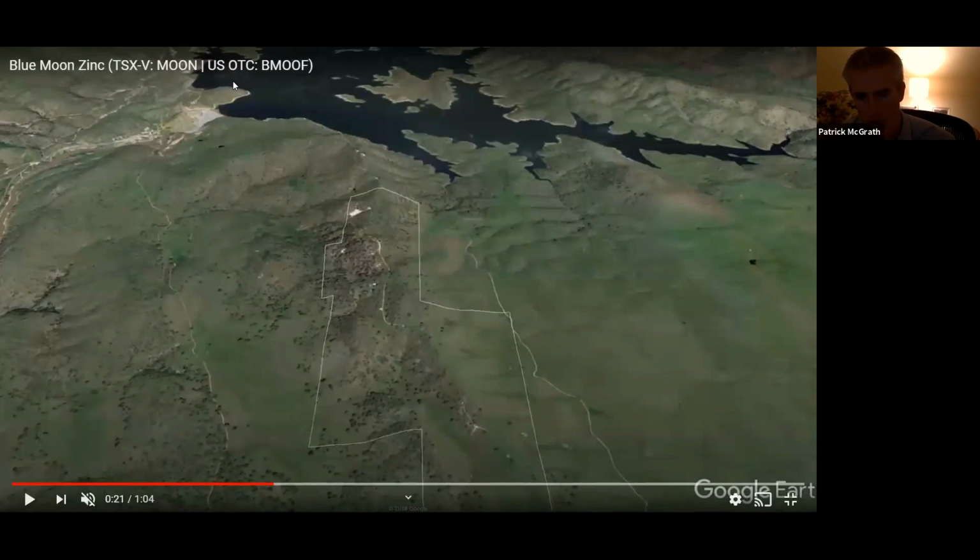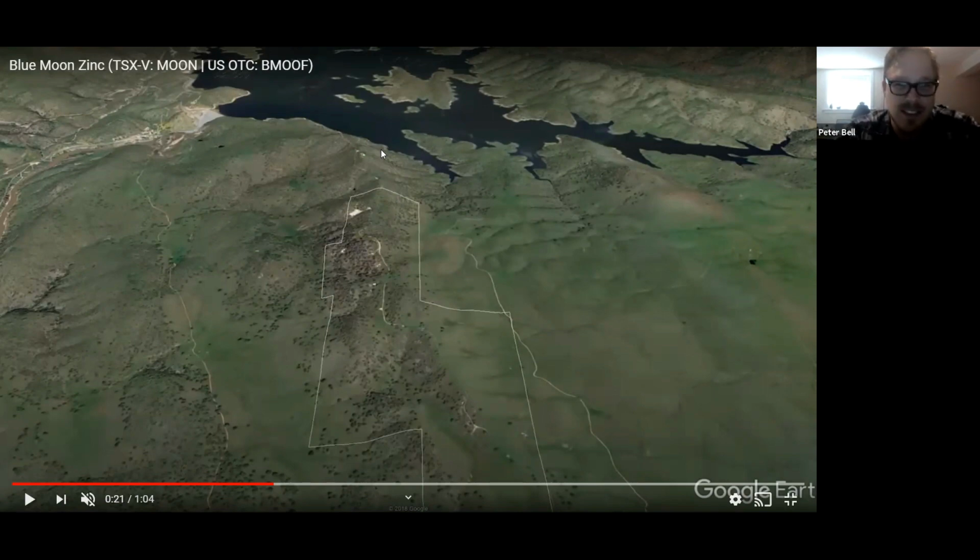And the watershed with this, and the dam there, is there any issue water-wise? No, you've got to remember we're not doing an open pit here. It's all underground. It would be dry stacked tailings, using very little water.